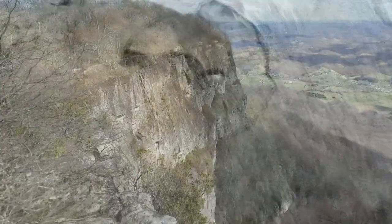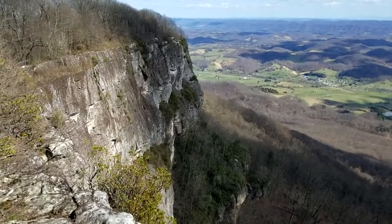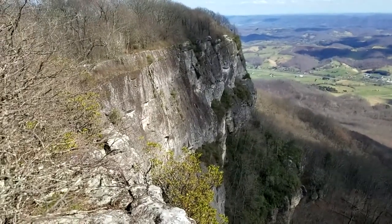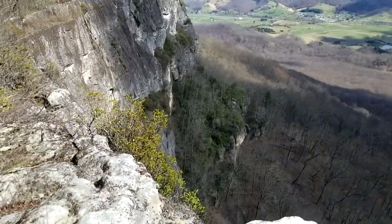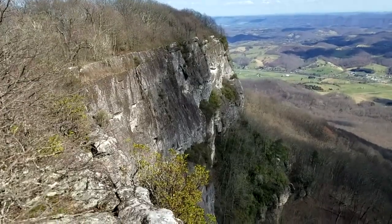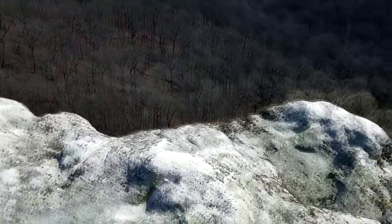Weather worn. Okay, guys, if you've ever wondered what the cliff face looks like up close from Lee County, this is it. This is White Rock, part of Cumberland Gap National Park. We've spent a pretty good day hiking up through here. I just want to show you this. This cliff face is monstrous. It's got to be a couple hundred feet high, which is actually where I'm standing as well.